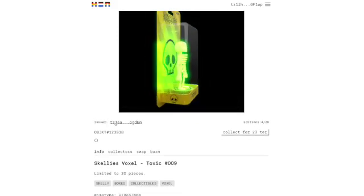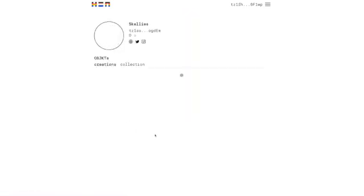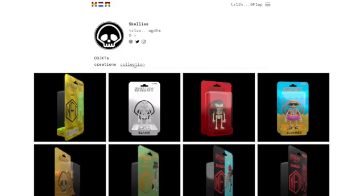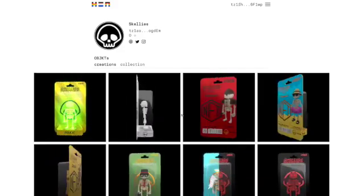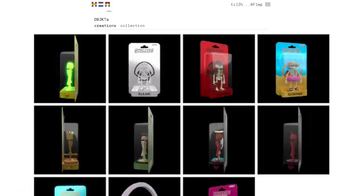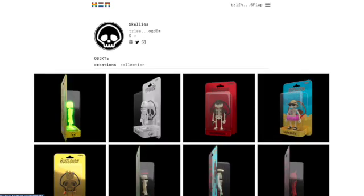And then it says issuer. So this is the address of the creator. So you click there and then creations. Collection will show stuff they've collected, not stuff they made. This is stuff they've made. And then here are all of the skellies. Whoa, blank. That's a new one. That looks cool.